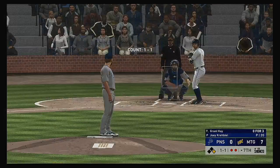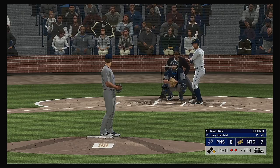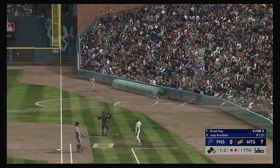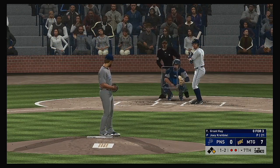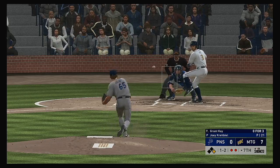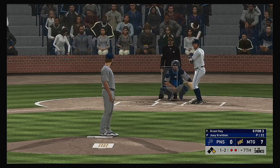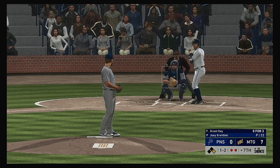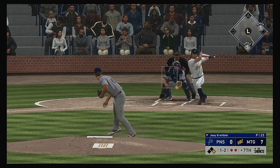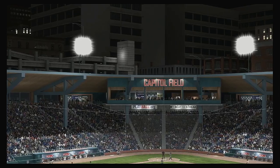Settling in now, Grant Kay. He's hitless in three at-bats to this point. He's set. Here comes the 1-1. Swing and a liner. Foul. The 1-2. Hit hard down the right field line. But a foul ball. Two out with the man at first. Reaches down and hits this one on the ground to short. On to second for the force out, and the side is retired.